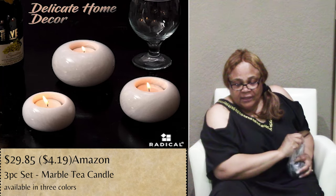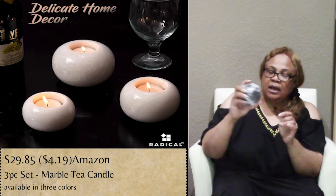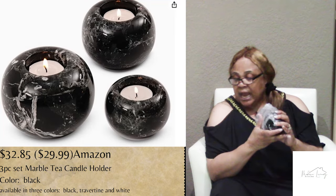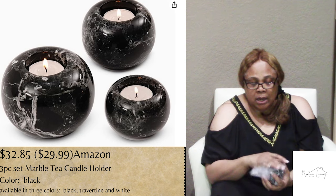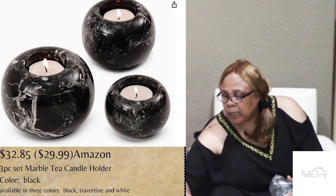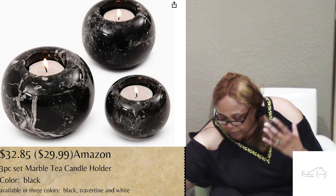So I think these are going to look so nice on the entry table or a side table. That's why I said it would look really nice if you had a stand of some sort, like a marble platter or something like that, to stand them on a side table. These will be really gorgeous. So that's these. Very pretty.